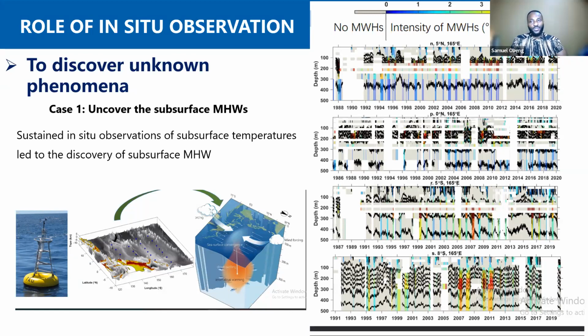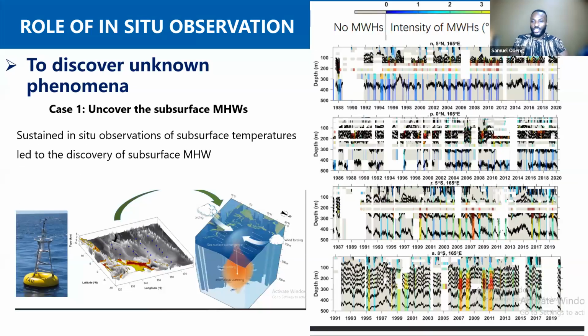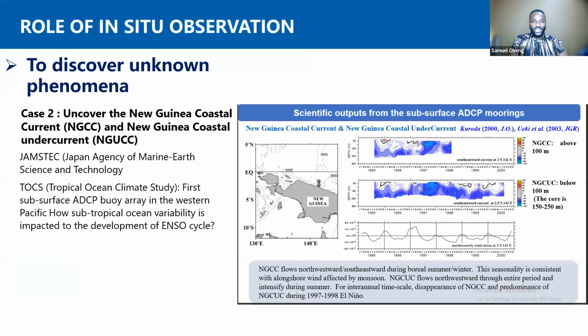So this is the importance of subsurface moorings, because you are able to get a long-term time series observation of the ocean. This is from the surface of the ocean to about 500 meters below the surface. We can see the places in red where they observed marine heat waves. It is very important to understand how this affects the ocean surface and weather in general.